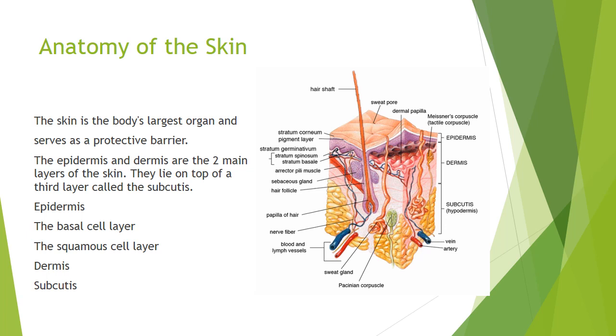Melanocytes are another type of cell found mainly in the basal cell layer. Melanocytes produce melanin, which is the substance that gives skin its color. When the skin is exposed to the sun's ultraviolet rays, the melanocytes produce more melanin. Melanin production helps protect the body by lessening the damaging effects of the sun's ultraviolet radiation. The melanocytes in darker-skinned people are more active, so more melanin is produced. Therefore, dark-skinned people have more protection from the sun than light-skinned people.